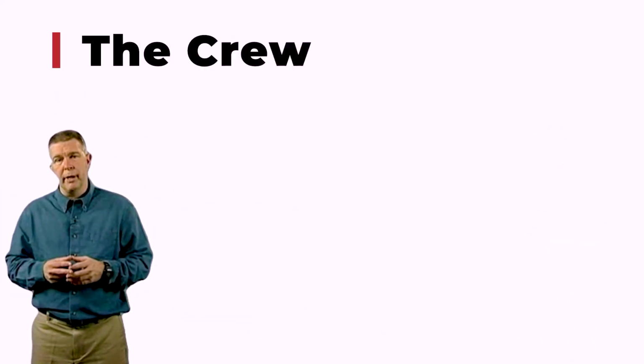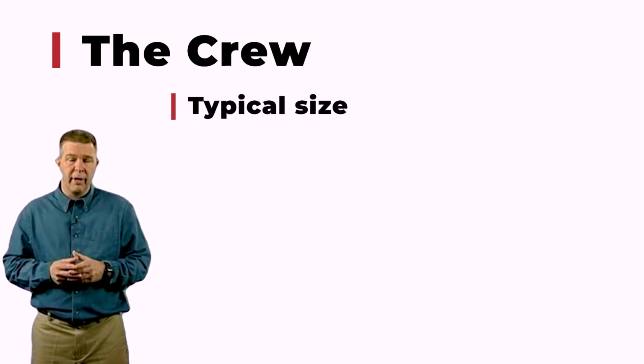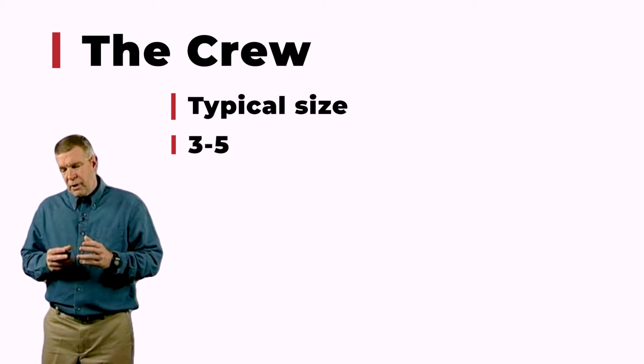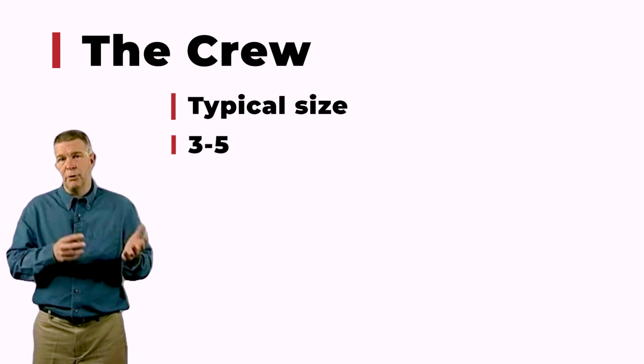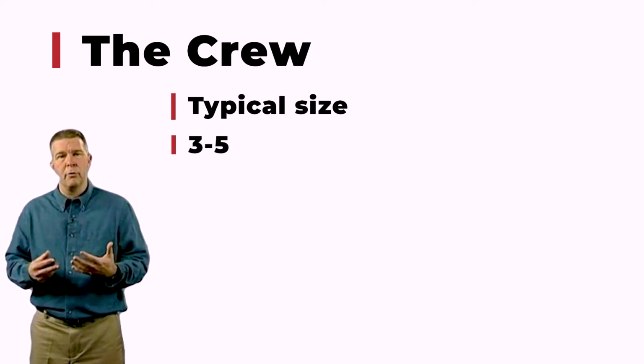Let's talk about the crew then. For most SIP installs, in your own experience, you will probably have found that you're using somewhere in the neighborhood of 3 to 5 people. I think 3 to 5 men working on a crew is a good number. Sometimes you only want 3. Sometimes when the crane shows up, you want 5, because we need to bulk that crew up.